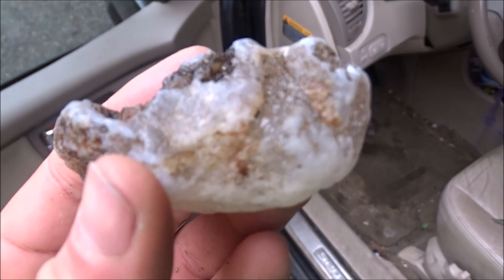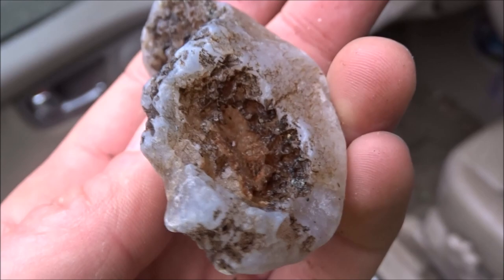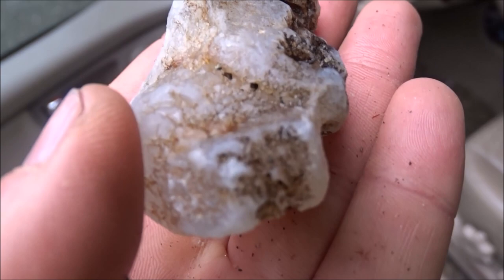Just wanted to show you guys this real fast. I got back to the car. Remember that little one I picked up? It's got some druzy looking crystals in here. Really just a cool piece. Nice, right? I like it. It's not super fancy, but I like it.